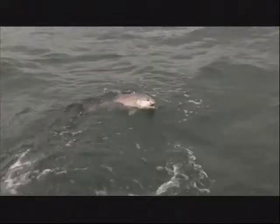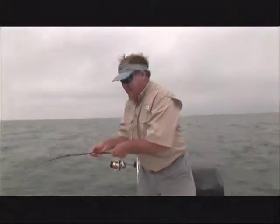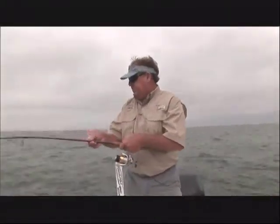Hey, that's a 30-inch fish there, I think, isn't it? I think he'll qualify for the tournament. It hit that Yamamoto again. Sure did. It hit the Yamamoto grub. That Yamamoto's working good. That's good bait. Okay. You got the net? Okay. Yeah. That's a 30-inch fish.